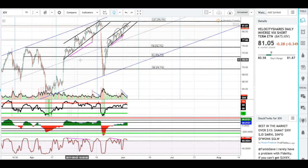That's when the divergence had enough. Volume got down low enough. There were no more buyers here and only sellers. And the same thing is kind of playing out over here. We see buyers just drying up, and we finally see some sellers coming in. XIV had its first red day in a while.